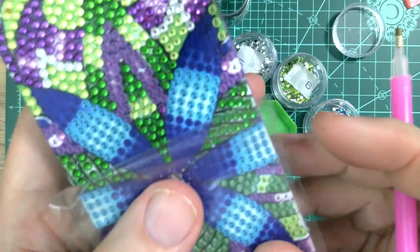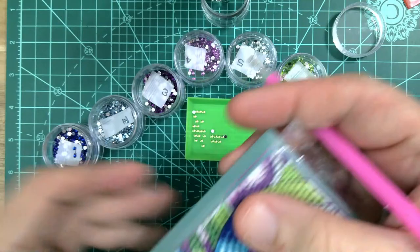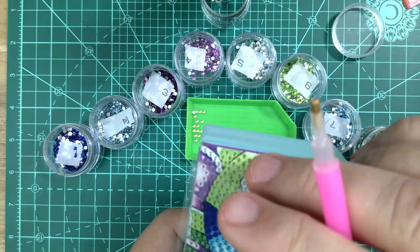And then I'm gonna stop right there. I'm actually gonna roll this back the other way and come up to this other end because there's a lot of sixes right in here. I'm gonna try to get all of the sixes in. Oh, Bernadetta, that mushroom picture is gonna be beautiful.